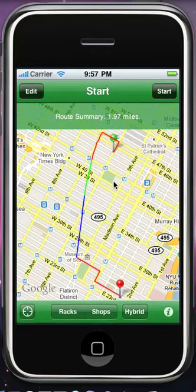So let's take a look at the route we just created. We have the route summary up here that shows us the total distance. In this case, it's 1.97 miles. And the route itself consists of different colored segments. Now, each color corresponds to a surface type. Red is for streets with no bike lanes. Blue is for streets with bike lanes. Green is for greenways or bike paths. And purple is for sidewalks that you find on some bridges.